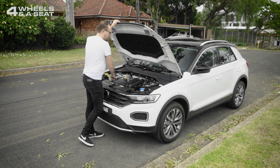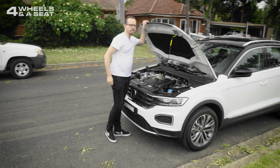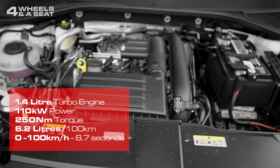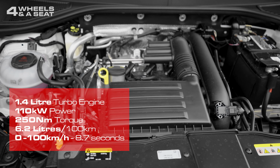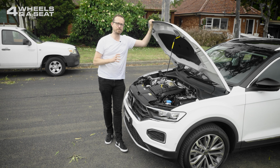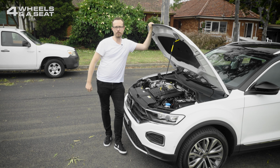Under the hood, there's a 1.4 litre four-cylinder engine that outputs 110 kilowatts of power, hence the name 110, and 250 newton meters of torque. It gives you 6.2 litres per 100 kilometres fuel economy, drinks premium fuel and has an 8-speed gearbox and drives its power through the front wheels.